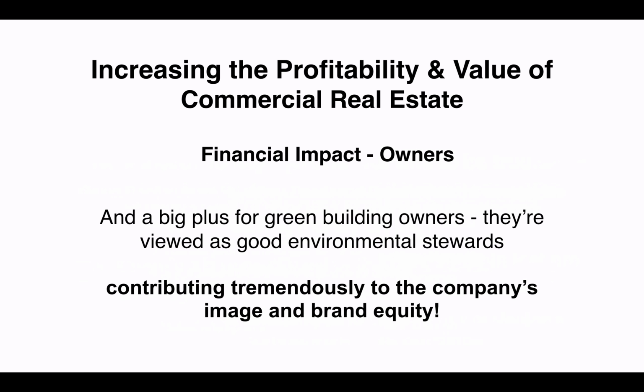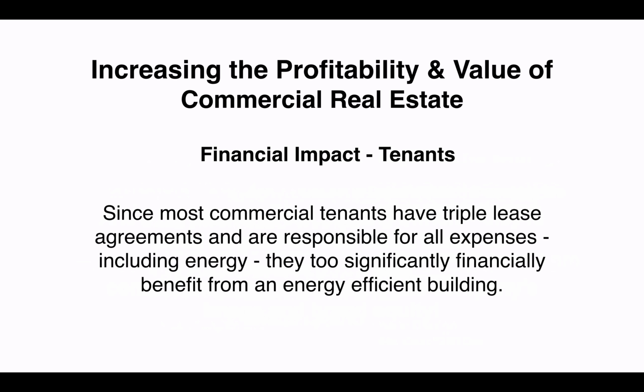And a big plus for green building owners, they're viewed as good environmental stewards, contributing to the company's image and brand equity. Now, this impact is tough to measure, yet we know it exists, and as we just saw, with some of the younger folks, working for a company that is environmentally conscious is a big plus. And with regard to tenants, most have triple net lease agreements and are responsible for all expenses, including energy. And they too can significantly financially benefit from an energy efficient building.